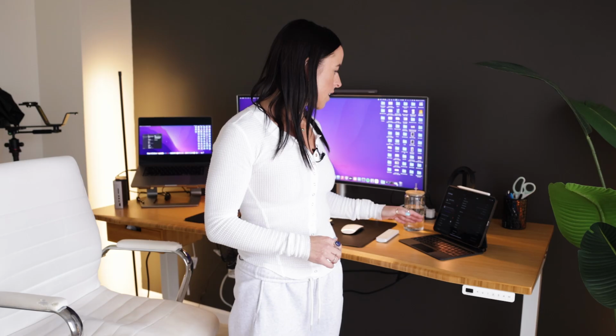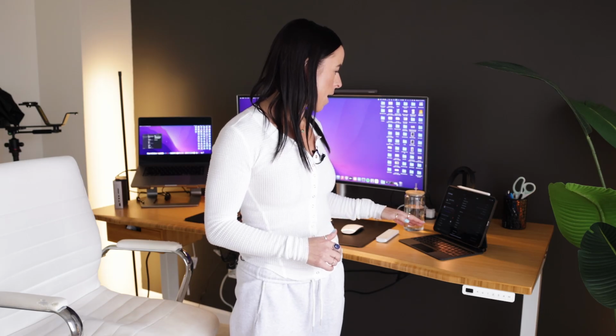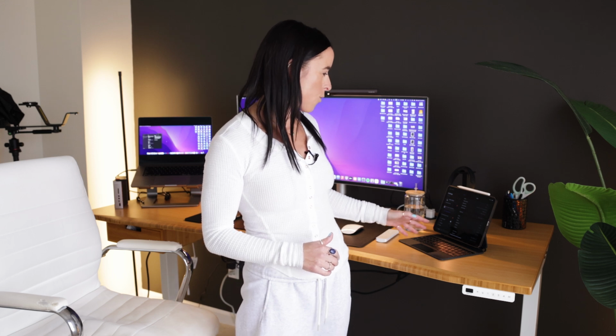I think they're awesome. Next thing is my iPad Pro 11-inch 4th generation. I love to use this as kind of a little second screen, whether I'm looking at a document, or looking at a shot list of some sort while I'm editing. One of my favorite things to do is have YouTube videos playing on here, and then be doing work on my actual laptop and this monitor.